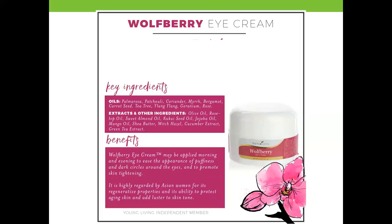So this one has a lot of amazing essential oils in it. A lot of them that we've already mentioned before: palmarosa, patchouli, coriander, myrrh, bergamot, carrot seed, tea tree, ylang-ylang, geranium, and rose. And then a lot of other oils, our olive oil and rosehip oil.